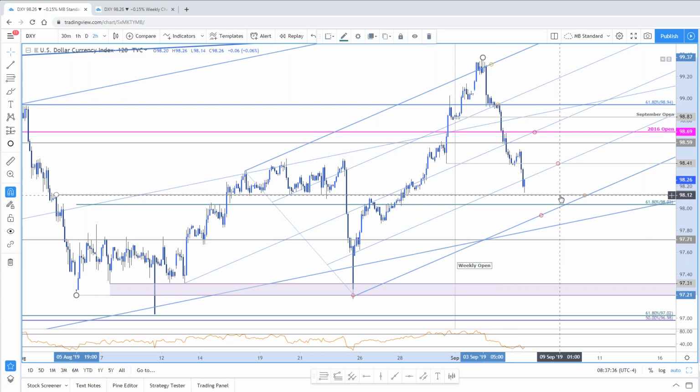Little bit lower. If you get an exhaustion point, you get a nice little bounce. Might be an opportunity to fade a little bit of this decline. Ultimately, we're looking for confirmation that this turn is a more significant high being registered. So I don't want to see any price action, intraday or not, above 98.69.